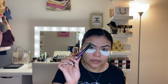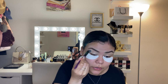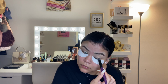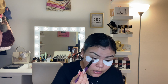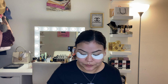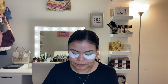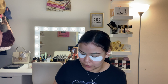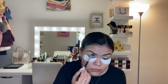All right, so it's on there. Now I'm gonna take this same brush, the brush I used to blend out the concealer, and I'm just gonna blend it out. We blended out the concealer on our lids. Now I'm just gonna set it with some loose powder. And honestly, I'm not gonna be doing nothing crazy for my eyeshadow, but I'm gonna set it anyways.